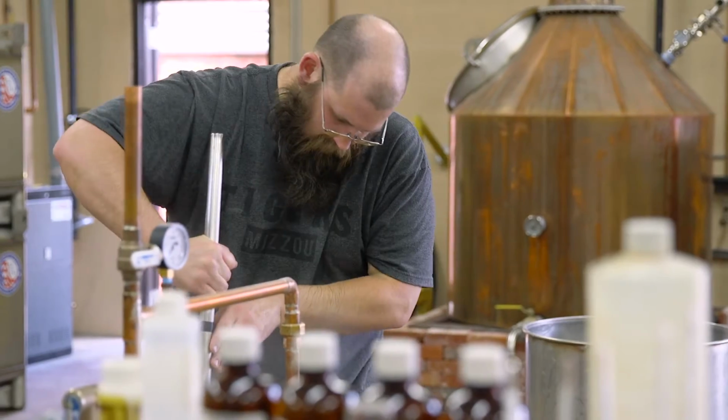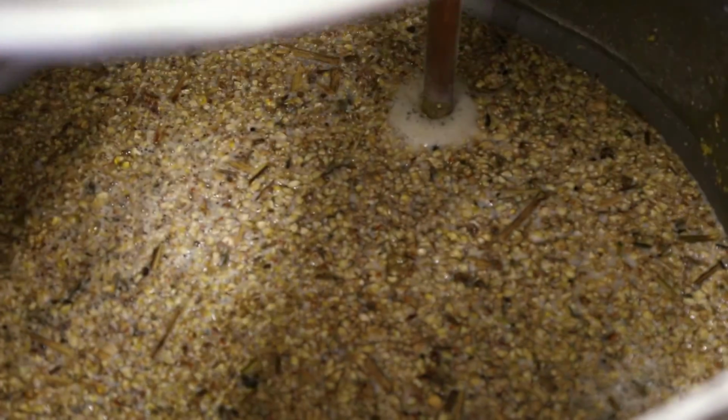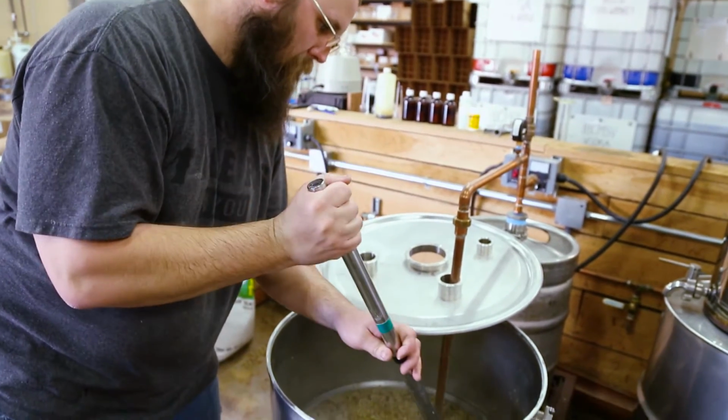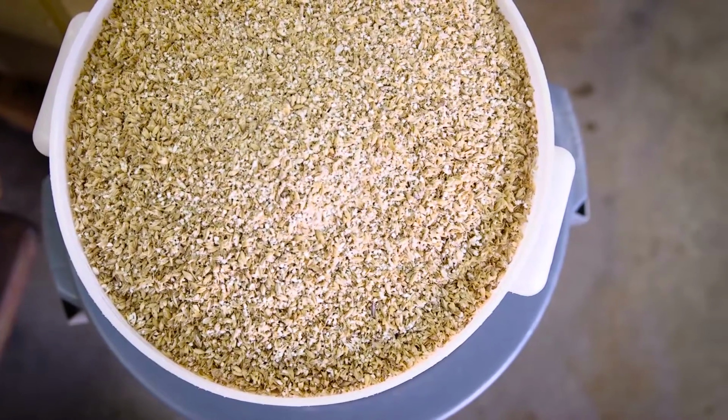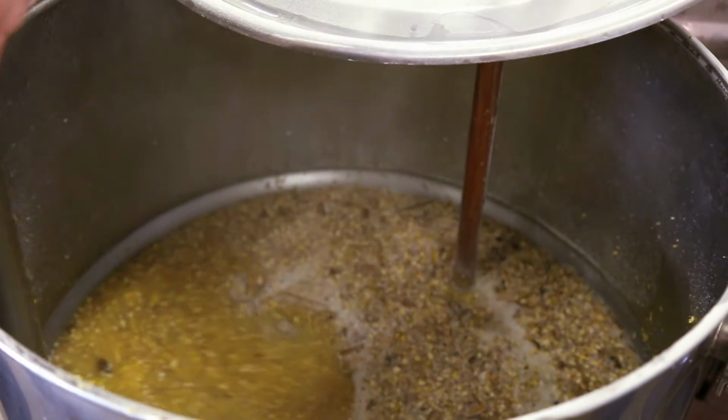So what are you making? We've got a baseline bourbon, we've got a vodka, and a corn whiskey that we're doing. We're also doing some experimental batches. We're working on some new recipes. What are you experimenting with right now? Right now, we're working on a chocolate bourbon. A chocolate bourbon. Yeah, it's got corn, rye, of course your two-row barley, and then we've added some English chocolate malt to it as well.